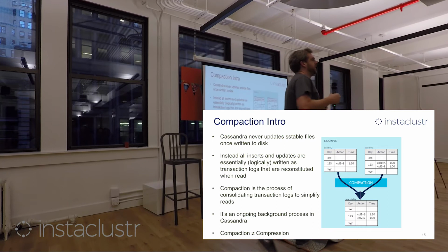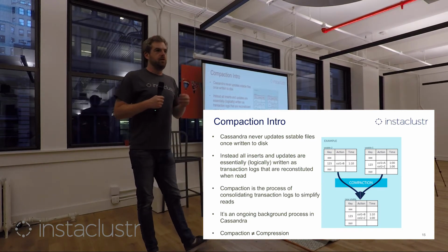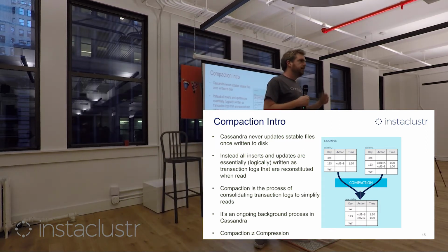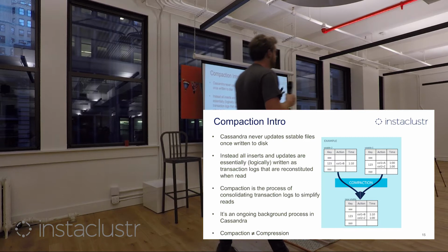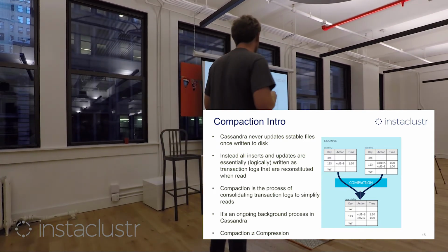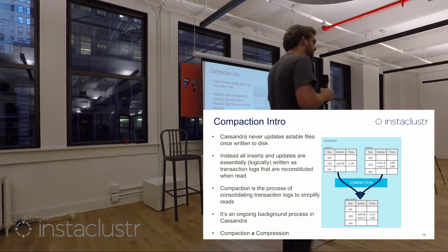So what is compaction, and why does it have such a big impact on the performance of our cluster? First of all, as I explained, Cassandra is essentially like a log-structured merge tree, or merge engine as it's sometimes called. What that means is whenever Cassandra writes a data file to disk, it actually never updates it.